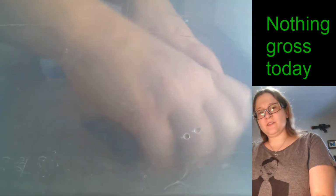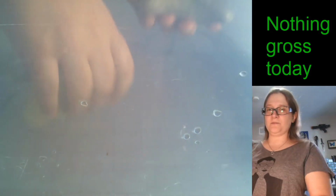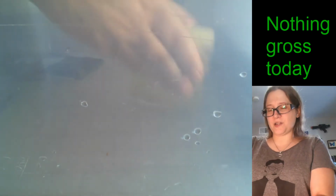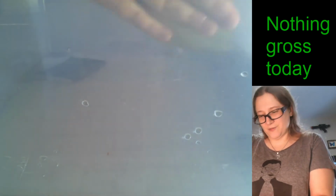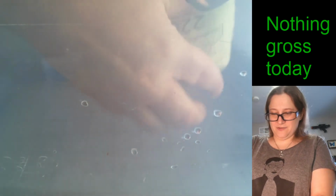So I think I don't have any more of the... Yeah, so my lowest grit sandpaper I got from my most recent project was 400. This is 220. So I'm definitely going to kill this sandpaper. I probably would have liked a little bit more, but so it goes.